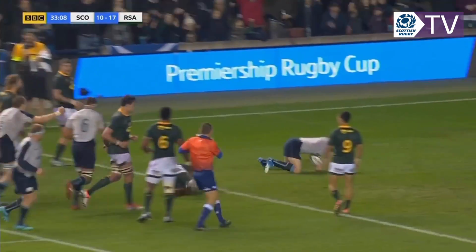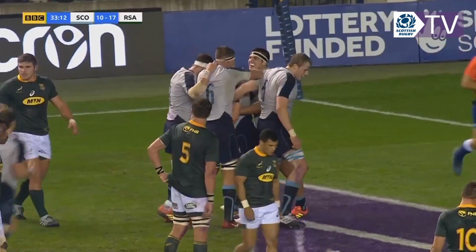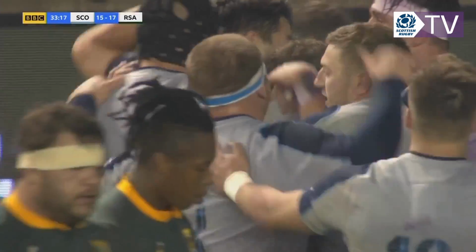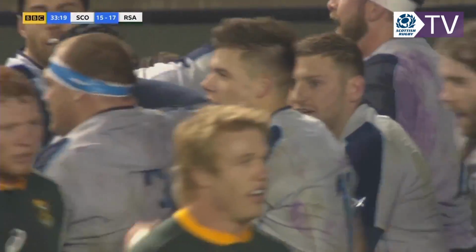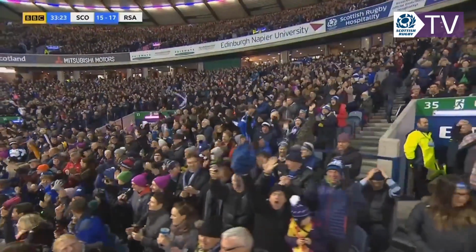Straight through the middle. What a move. Hamish Watson with a try. Oh, it's so clever, and it works so well. South Africa dozing again, and a wonderful try from Hamish Watson. Straight off the training ground.